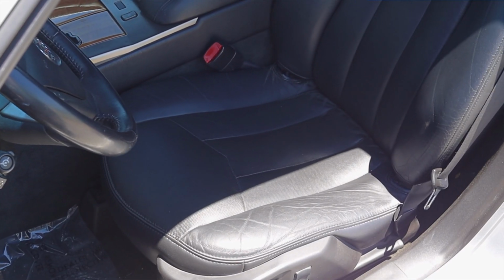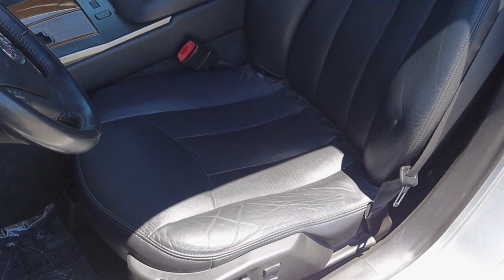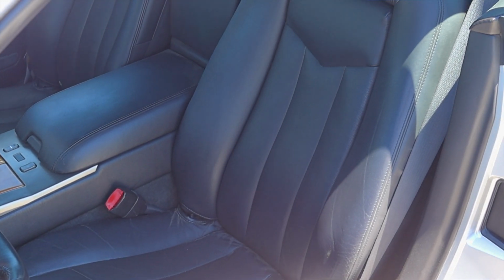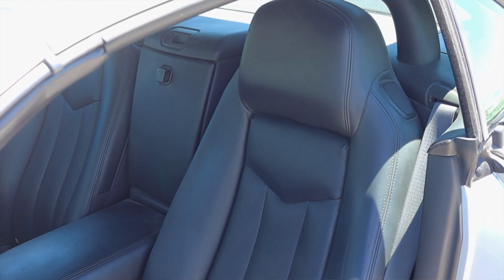Moving on, we do have the seats. The seats are nice and comfortable. They are power, memory, and heated, like I stated, with the climate controls. Anything you want out of a luxury coupe seat, this XLR has. We don't have back seats, however, we will hop around the back and we'll talk about the trunk.